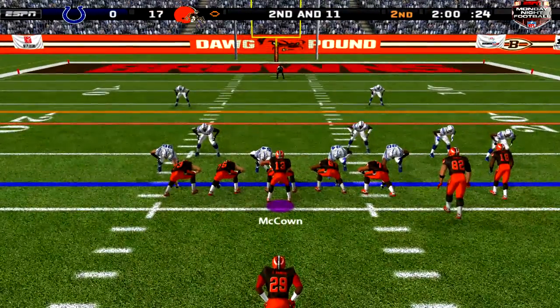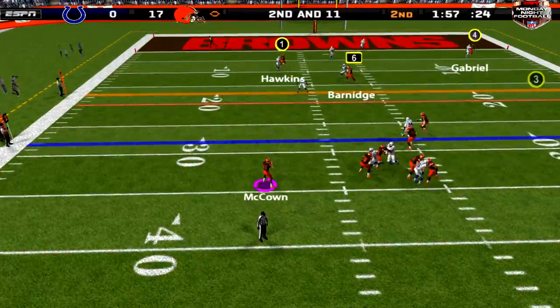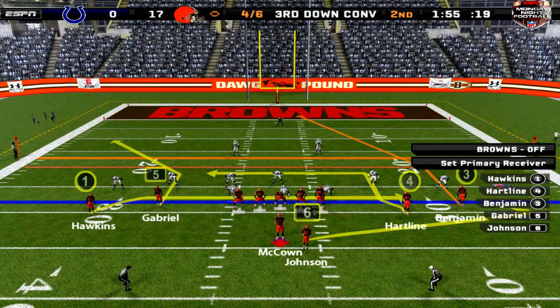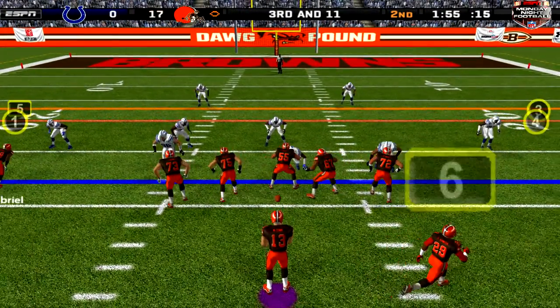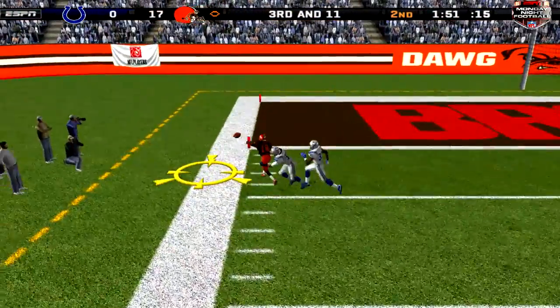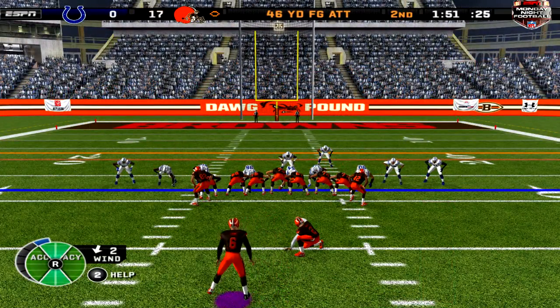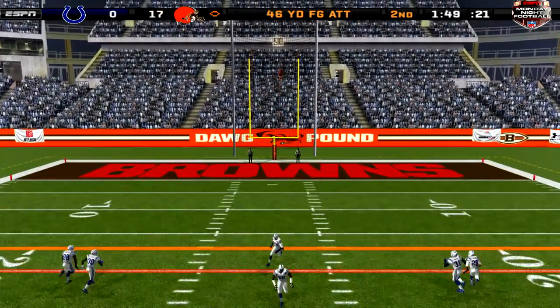Now on 2nd and 11 from the 28 of the Colts. McCown goes back to pass, and it's incomplete, intended for Barnage. So on 3rd and 11, he's in the shotgun, and he tries the pass, and it's incomplete, intended for Taylor Gabriel. And that brings on Travis Coons for a 46-yard field goal attempt.